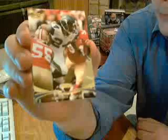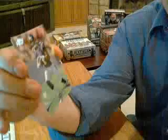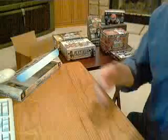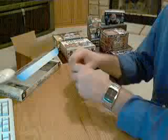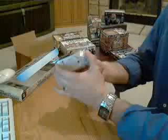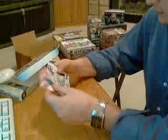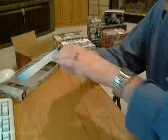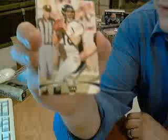Have a gold parallel for the Seahawks of Marshawn Lynch. And a rookie of Jairus Wright for the Vikings. Next pack. We have autograph number 2, but it is a redemption. First, we have a gold parallel for the Broncos of Peyton Manning, not numbered. A rookie for the Titans, Kendall Wright.